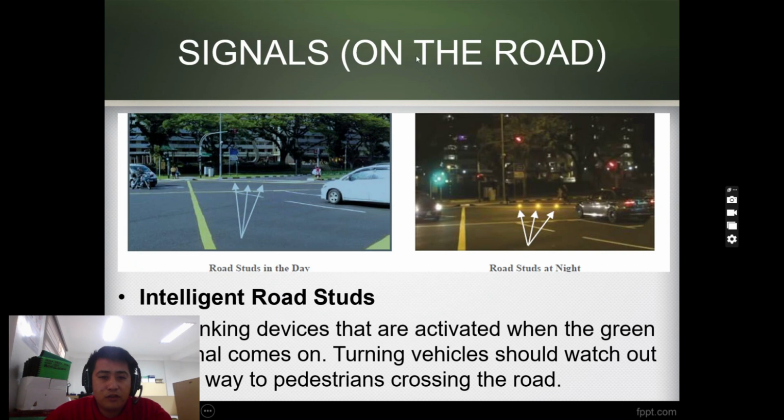Okay, so ito naman yung signals on the road. So as you can see, meron tayong road studs in the day at saka yung road studs at night. So as you can see the difference, so pag gabi may ilaw para mas maging visible siya. So the intelligent road studs are blinking devices that are activated when the green man signals come on, and turning vehicles should watch out and give way to pedestrians crossing the road.